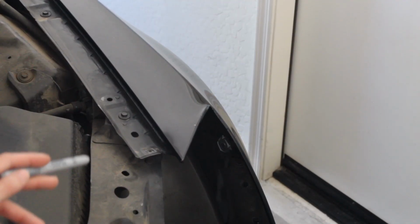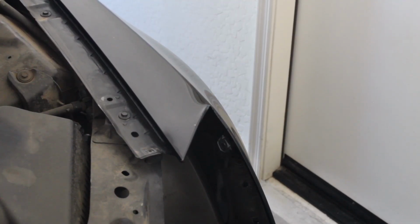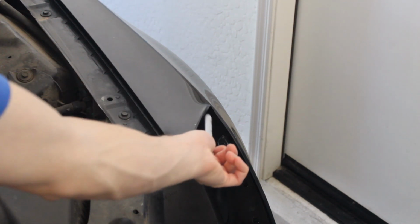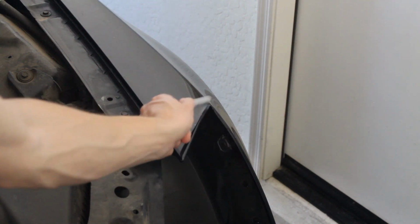Alright, most of the work I'm going to have to do on this car is going to have to be done outside of the garage because there's just not a lot of space. But one thing I can take care of is this little corner here that got pushed up a little bit, so we're just going to bend it down.